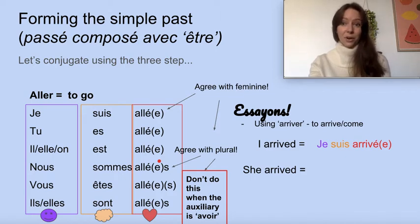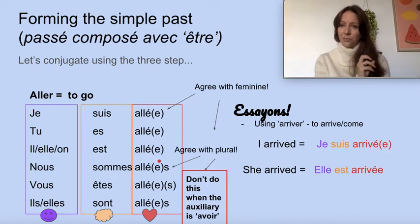So what we're looking for as a response is elle, the subject pronoun, est, with the être conjugation to match elle as the subject, and arrivée, E accent, with another E on the end to agree with the feminine subject. Elle est arrivée.